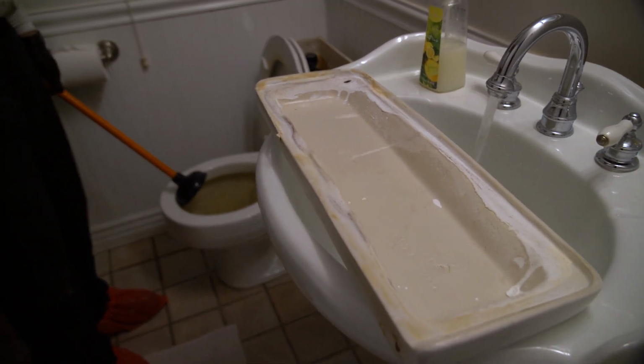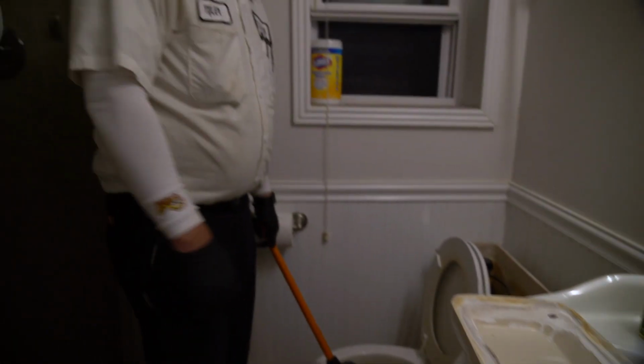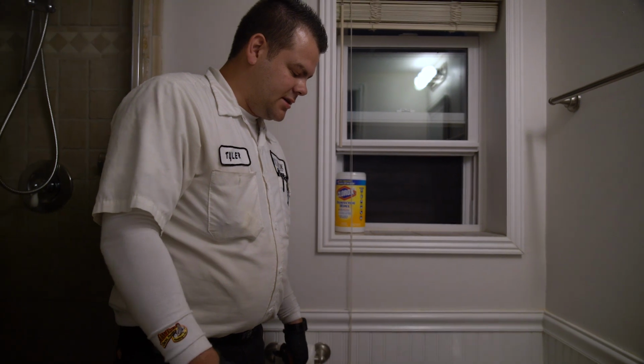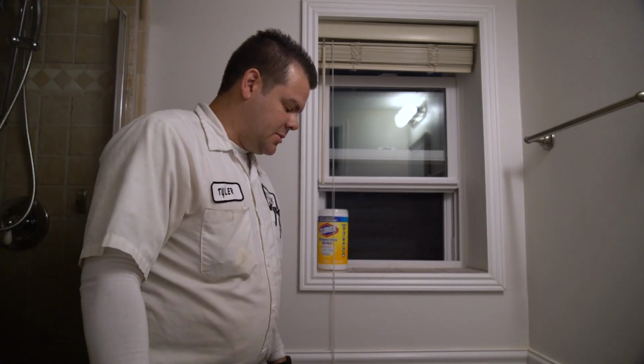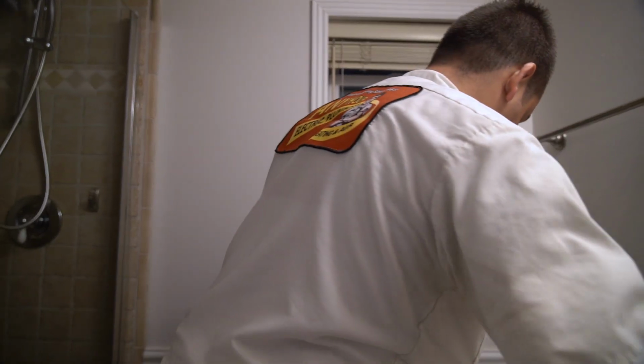So anytime a sewer line has a blockage in it, this is gonna happen. So basically that's all the air that can't go down the line anymore. It's gotta come up the low spots, and so the toilet and all the low drains start gurgling.